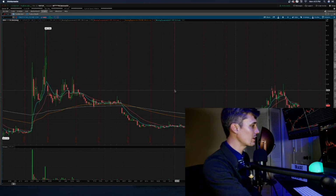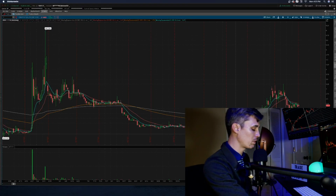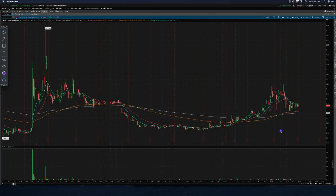All right, let's take a quick look at the chart. I'll talk about my personal plan for the CREX. So right now we're trading at about $2.14 per share. We have an obvious area of support.